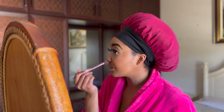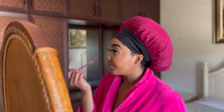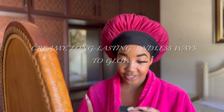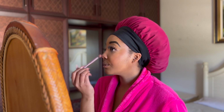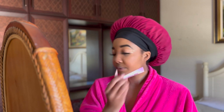The reason why I decided to take this highlighter as well is because I just wanted a normal standard highlighter. The reason why I got this one is because there's a dual highlighting thing going on, and the message Rihanna left is, it says creamy, long lasting, endless ways to glow. That's what she said on this one. Okay, so a little bit on my nose. I think that's actually a lot on my nose. And then I'm gonna use a little bit on my cheeks.